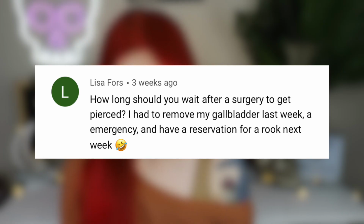Lisa asks, how long should you wait after a surgery to get pierced? So the thing you should keep in mind here is that when you get a piercing, your body focuses all of its attention on making sure that heals properly. So if you have just had surgery and then you're immediately gonna turn around and get a piercing, your body doesn't know where to focus its energy. It should be focusing its energy on your entire body. You just had surgery. It needs to focus on making sure that heals correctly.